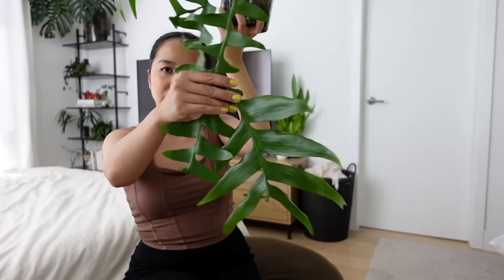But I am a lot happier with the growth of this one than I was my last one. So thankfully, the second time around has been a lot better of an experience than the first time around, because I actually really, really love this plant. And I think it's just such a cool, funky little piece that would look great on a shelf that's styled like this, or even just on its own. And I don't know, it's just so fun, and I feel like not enough people give this the appreciation that it deserves, but it's a fun one.